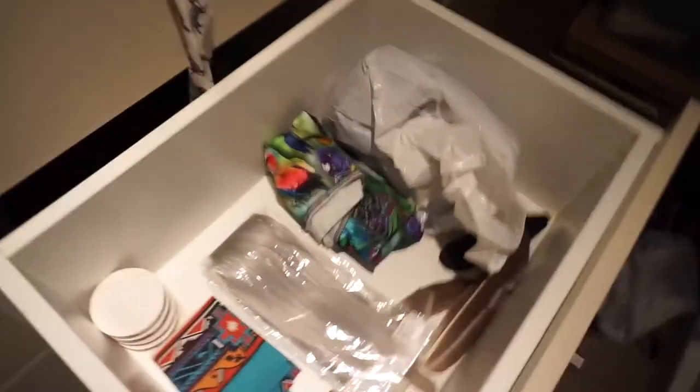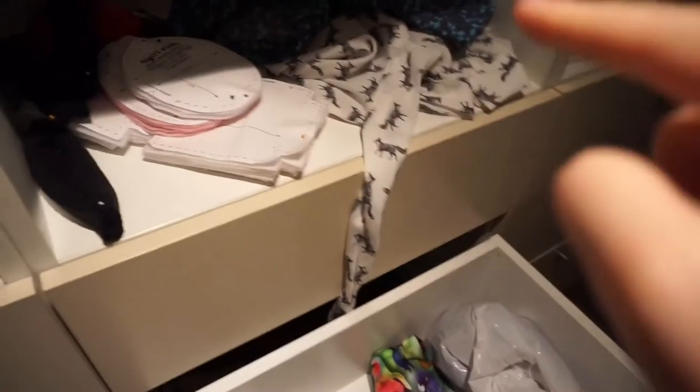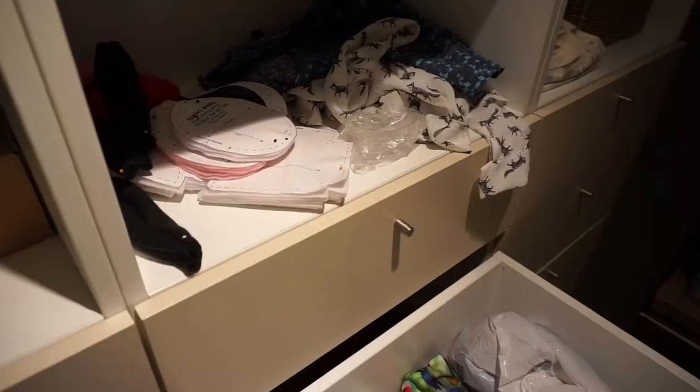So yeah, that means that to answer the question, how many pieces are in your UFO pile? 1, 2, 3, 4, 5. 5 things, that's not even that bad. Maybe I should just finish these someday. But oh well, that's what UFOs are for.